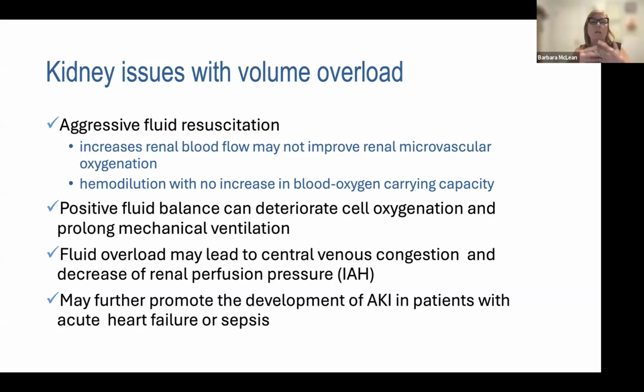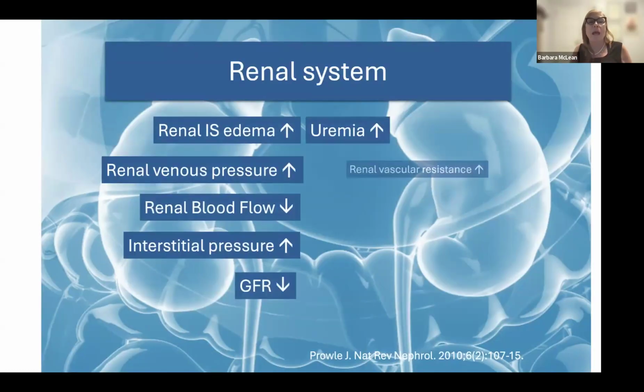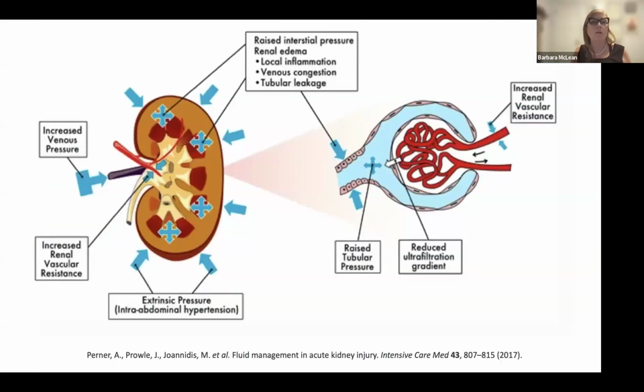And eventually what you're going to see is an evolution of dysfunction. So I really do love the kidney, and it is really important, very significantly. When that CVP goes up, you have interstitial edema that increases the renal venous pressure, reduces the renal blood flow, causes a very significant dysfunction of the glomerular tubular interface, and then evolves our patient into acute renal failure.